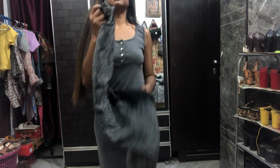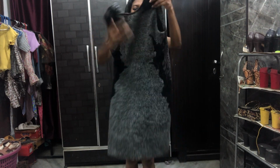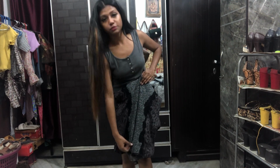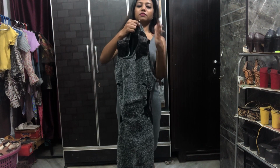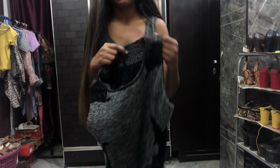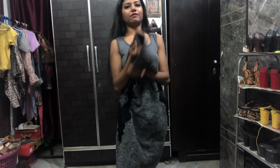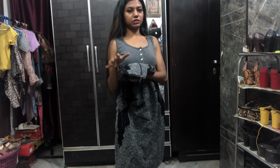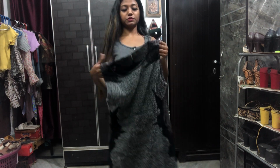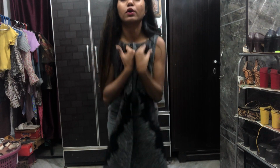I've got another. There's one more dress which I got from Lakshmi Nagar, which is this one. It's so well made, and the quality of the zip is really nice. The quality of the zipper tells you the quality of the dress. Cheap clothes have cheap zippers, and if something is expensive and well made, the zipper is going to be really nice. But I don't know how come it's so cheap. I got it for only 100 rupees, you guys, from Lakshmi Nagar.